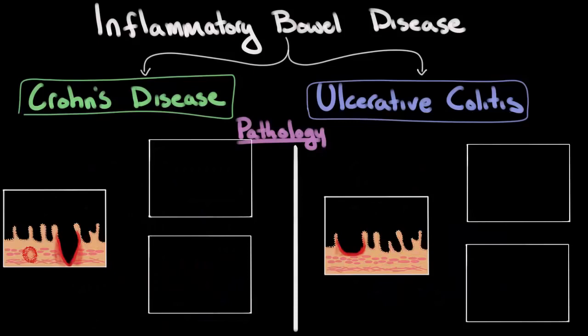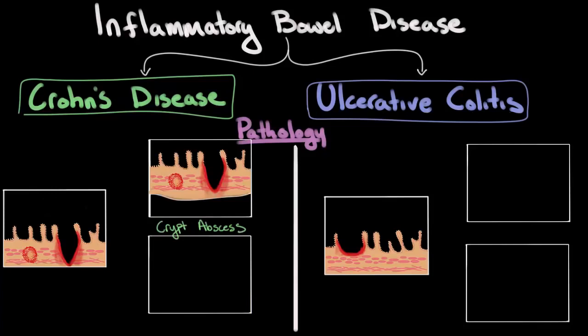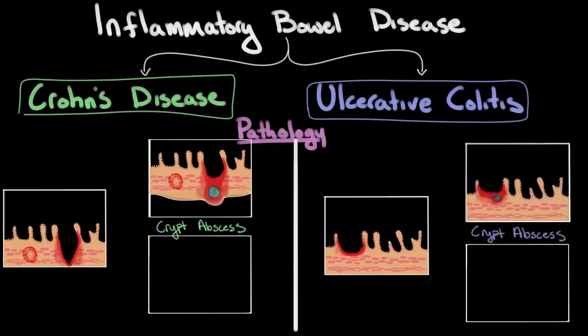So the first pathologic complication we'll discuss is something known as a crypt abscess. And occasionally what happens is this inflammation, as it progresses, will result in kind of this walled-off pocket of space. And if that pocket includes some bacteria, that can get infected and form an abscess. And these crypt abscesses aren't just in Crohn's disease, they can also occur in ulcerative colitis.